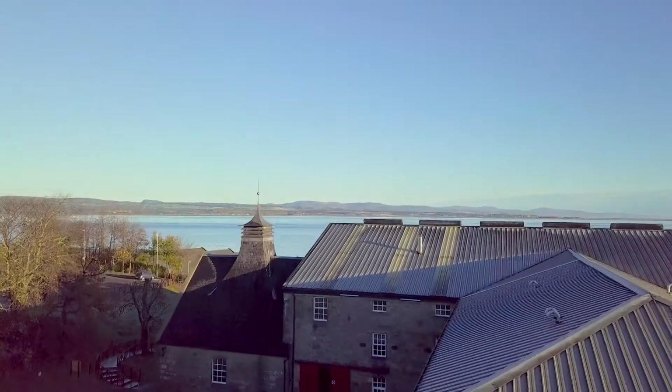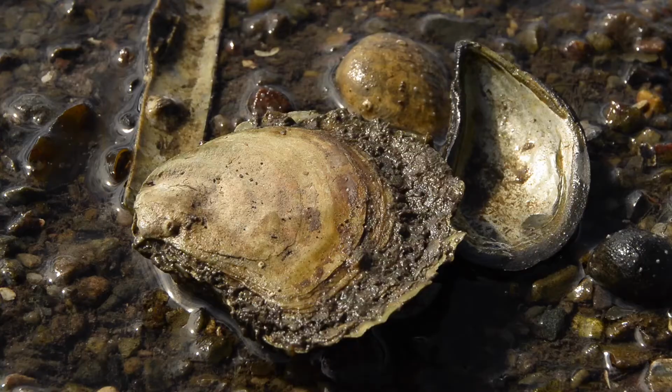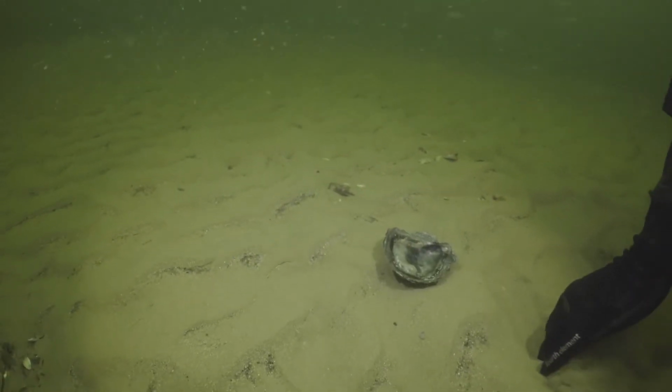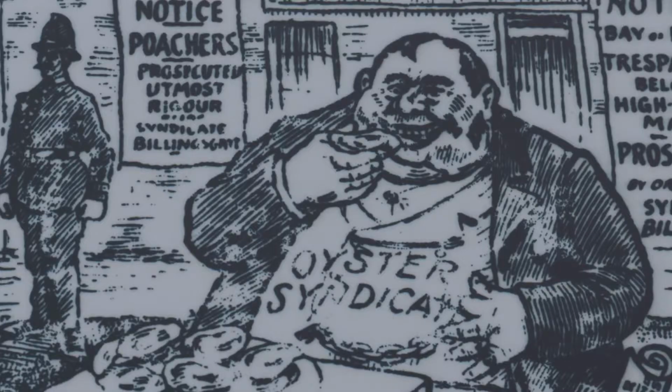We've studied the oyster populations in the Dornoch Firth, and we found evidence that oysters were present right from the last glaciation 8 to 10,000 years ago, all the way up to about the 1800s, when they were probably fished out like they were everywhere else in Europe.